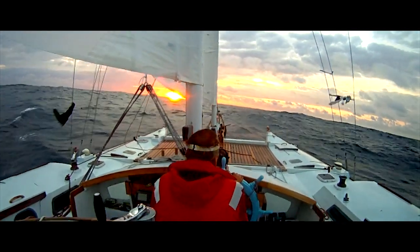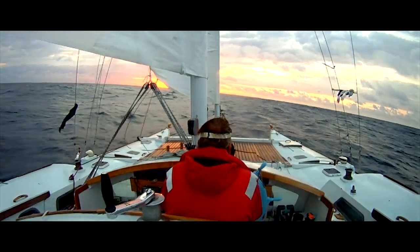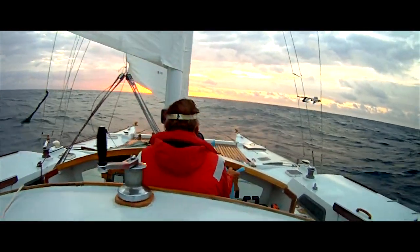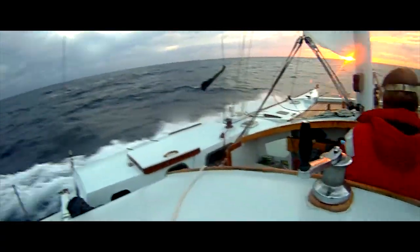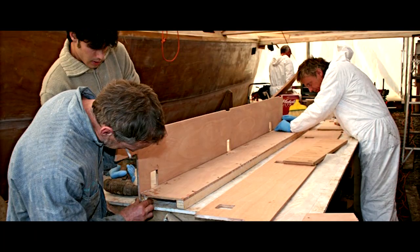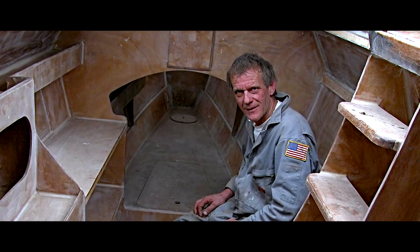Sailing in the open ocean, with a perfect sunrise dead ahead and a gentle breeze from behind. This is probably the kind of fantasy that fueled my father's perseverance. With the help of his friends, he spent 5 years building his dream sailboat.